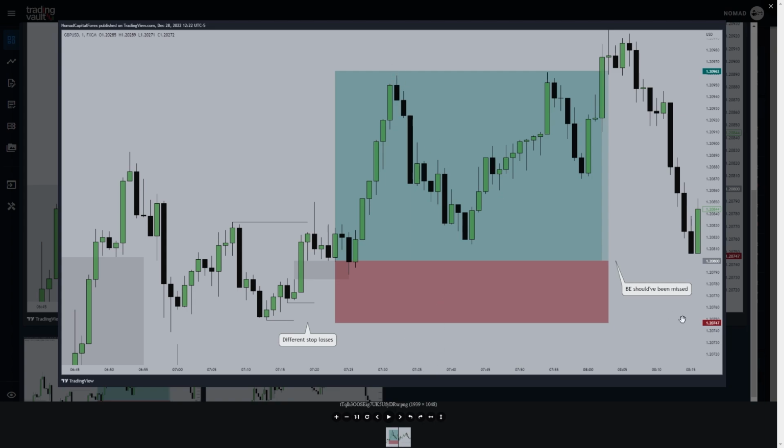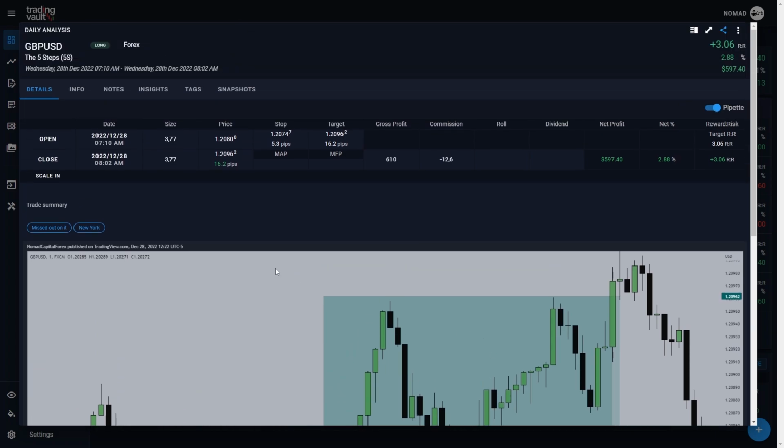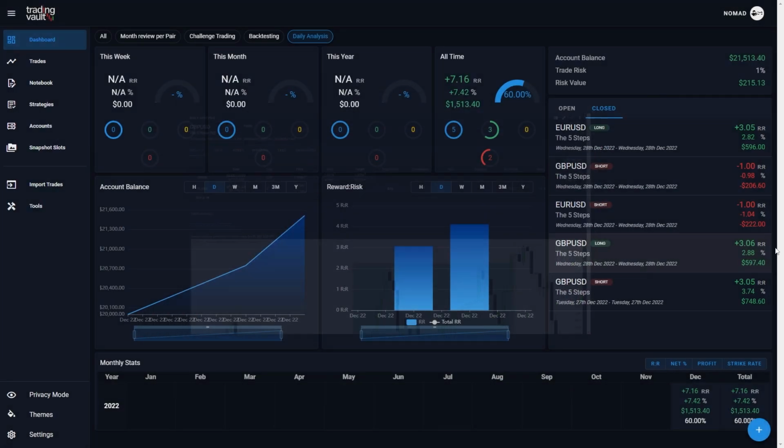This would have been difficult, but break-even should have been missed, because keep in mind that my break-even is around here, and even if price gets close to it, it has to trade 10 ticks or 12 ticks below it, as it is GBP dollar, right? Due to the spreads, it has to trade a little bit below it. So nothing for me to do, really. Now let's move on to the next one, which is apparently 2 losses in a row.